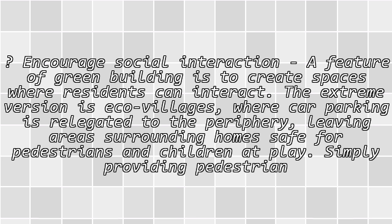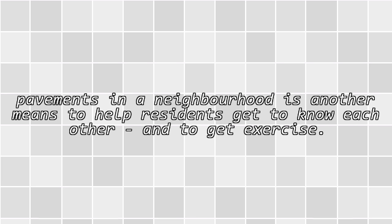Encourage social interaction. A feature of green building is to create spaces where residents can interact. The extreme version is eco-villages, where car parking is relegated to the periphery, leaving areas surrounding homes safe for pedestrians and children at play. Simply providing pedestrian pavements in a neighborhood is another means to help residents get to know each other and to get exercise.